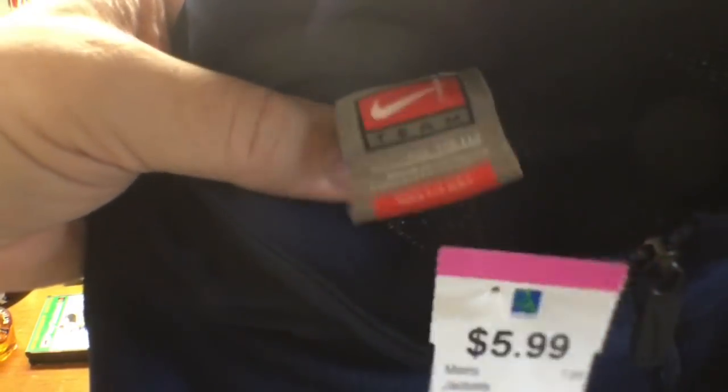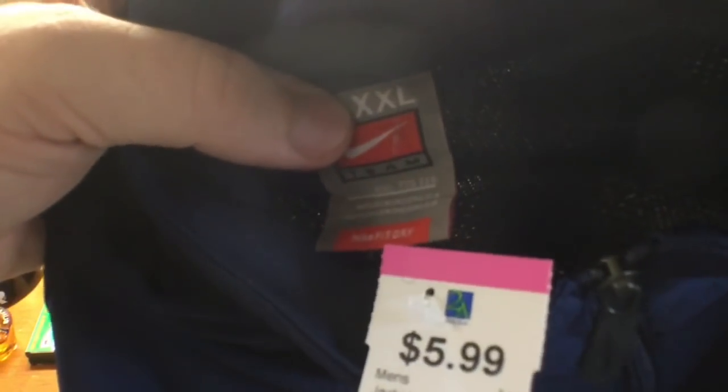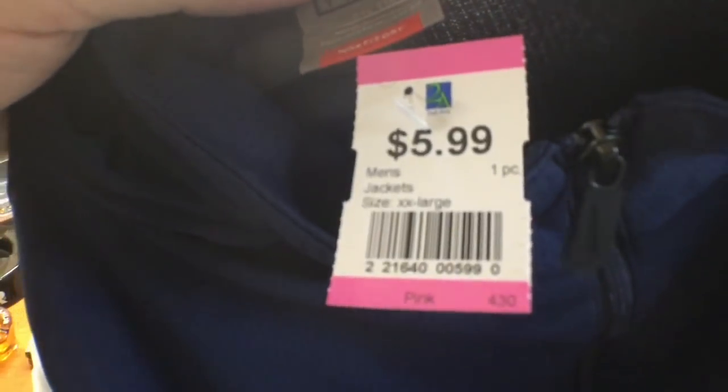Next I got a Penn State heavy duty full zip Nike jacket, a little windbreaker jacket. Back when they still put tags on them, they're a little bit vintage when they have the real tags on them. Paid full price for that, $6. Actually I had a 10% off coupon too to stack, so I got 10% off, so every little bit helps. So yeah, just a really good condition.